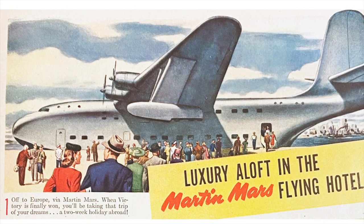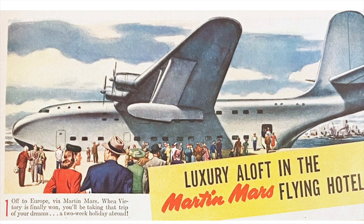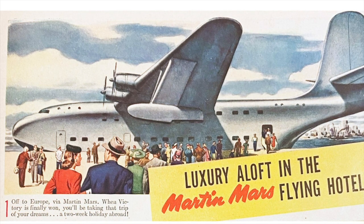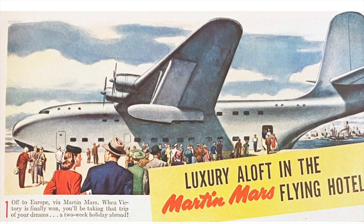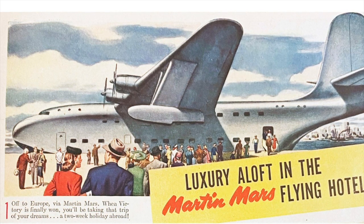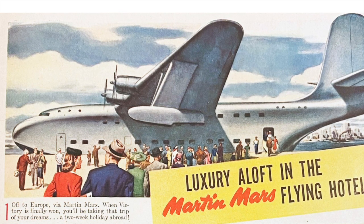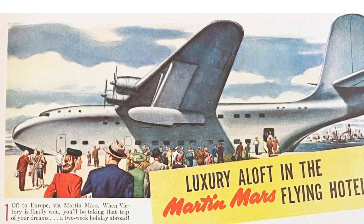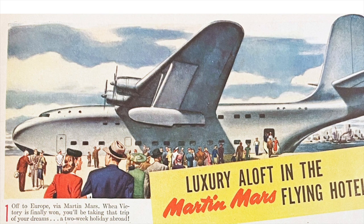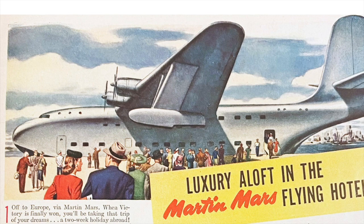This graphic is captioned, "Off to Europe via Martin Mars. When victory is finally won, you'll be taking that trip of your dreams, a 2-week holiday abroad." So that's it. They were dreaming of better times, and this aircraft, such a luxurious, huge intercontinental airliner, would fit the bill when life returned to normal after the end of World War II.